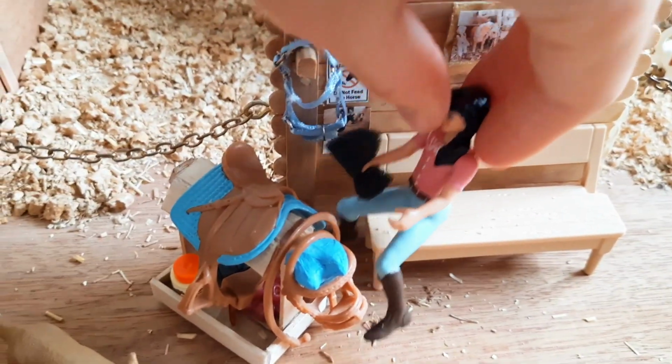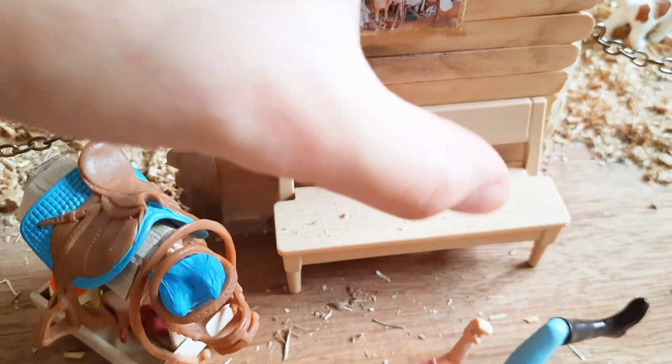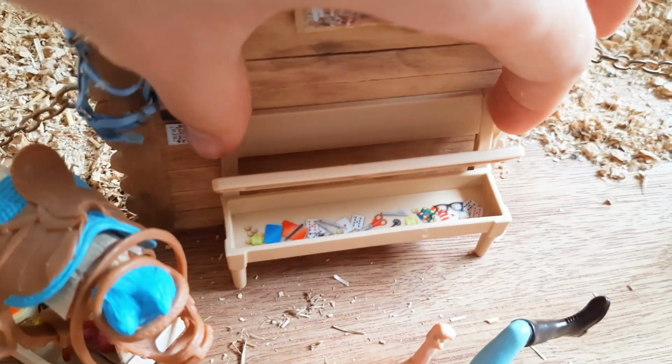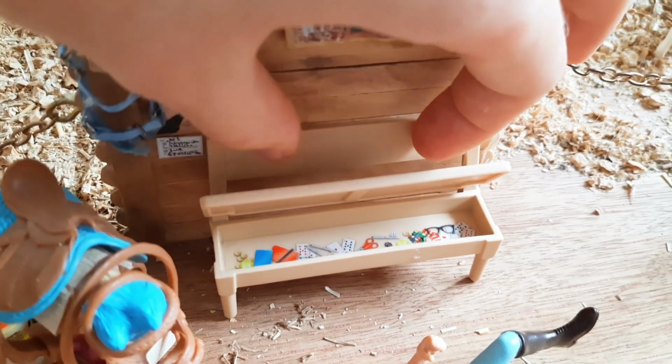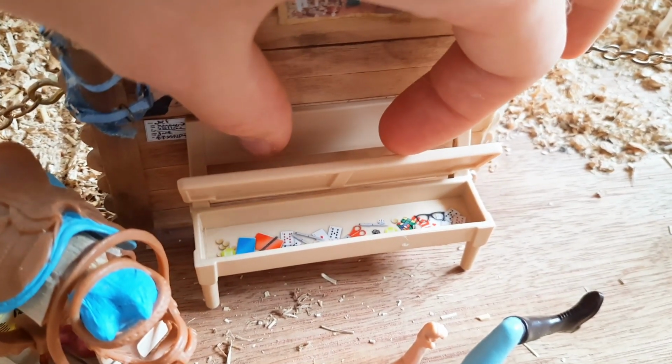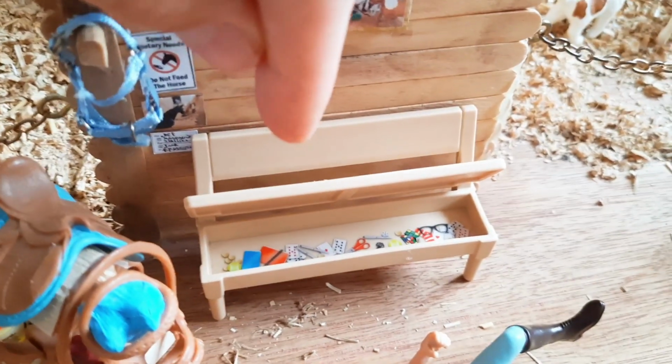And let me have a look, because the seat of this bench lifts up, I think. Yeah, there's lots of stuff under the seat of the bench, and I think this is a Schleich bench, and the stuff down there is just a sticker. But it adds a nice little detail, and it does look realistic, and I have just knocked the bridle off again.